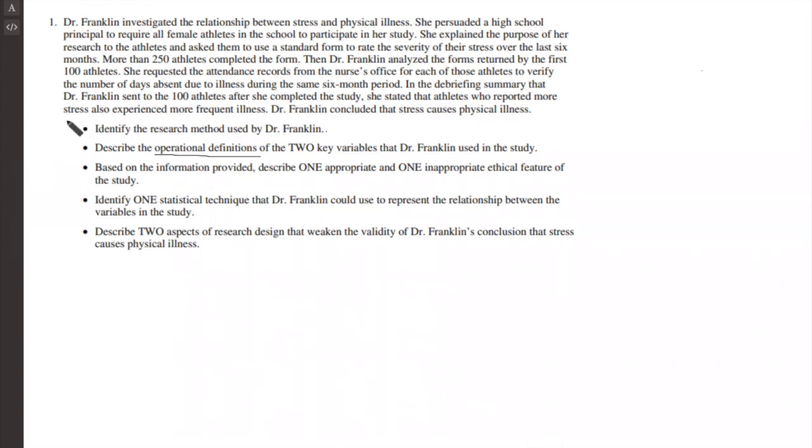Severity of stress. Yes, perfect. So the severity of stress is one of them. And then the number of days absent due to illness over the 6 month period. That would actually be the full operational definition. The variables that you're dealing with are stress versus illness. But the operational definitions, that's where we go and do what you're doing right now.